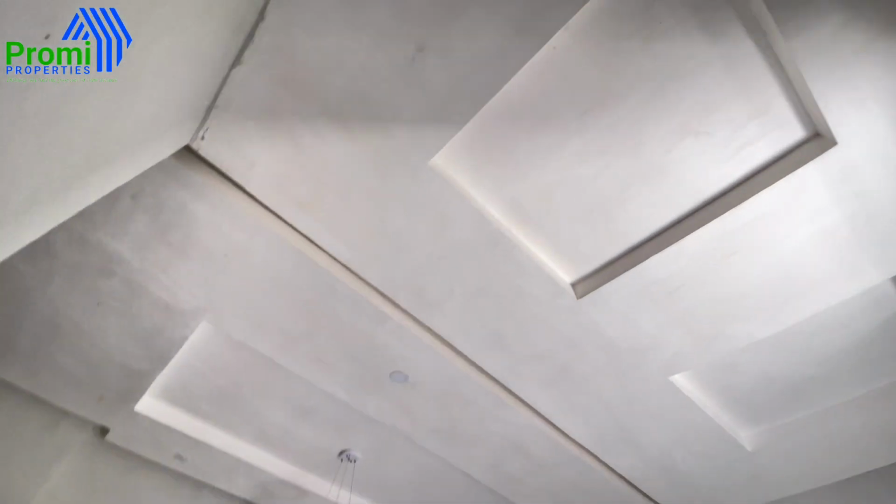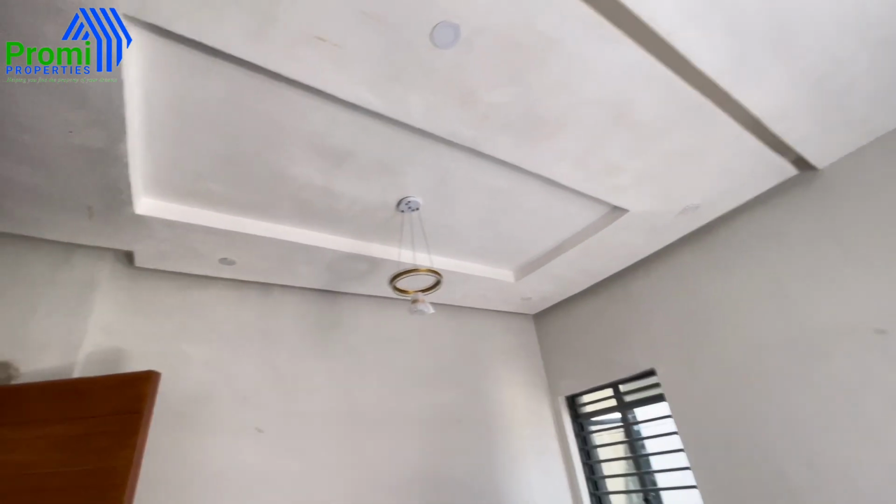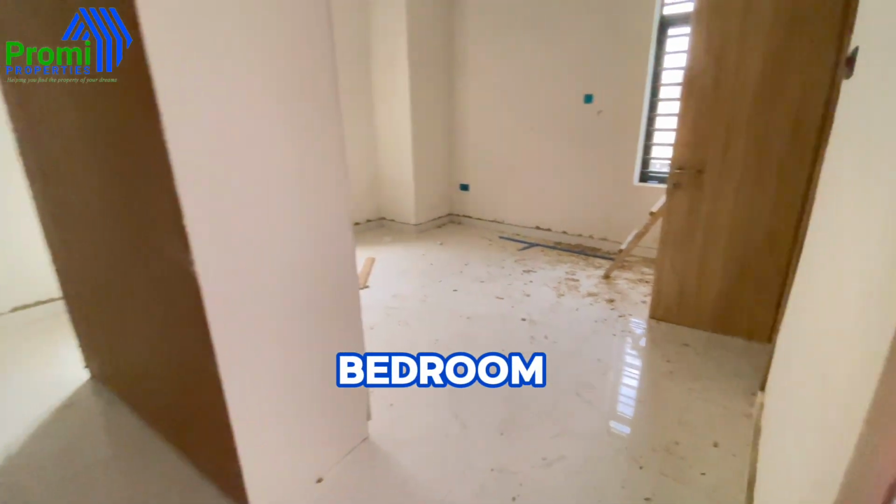This is the POP in the sitting room. It's coming with a chandelier and lighting. Then from here, this is the room. It's a one-bedroom apartment. All rooms are en suite.